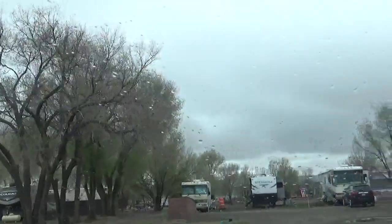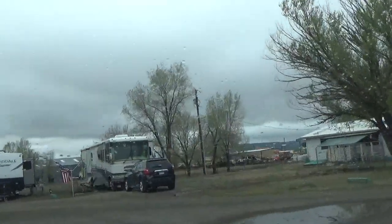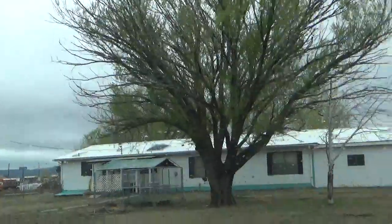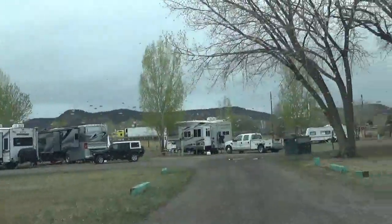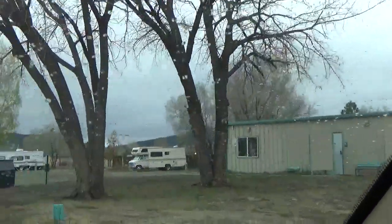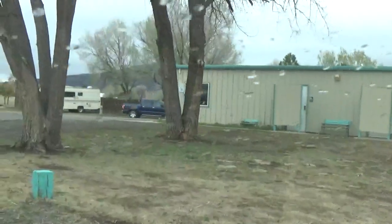Park isn't, I won't say it's the most beautiful RV park I've ever seen, but it would do for a few nights. It also looks like there's a few permanent residents here. I count about 30 spaces, and I think the building right there with the green trim is the shower house.